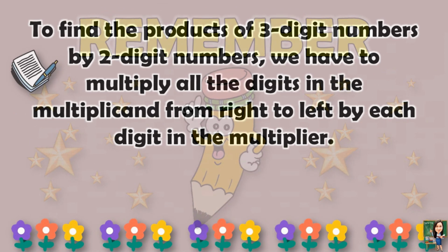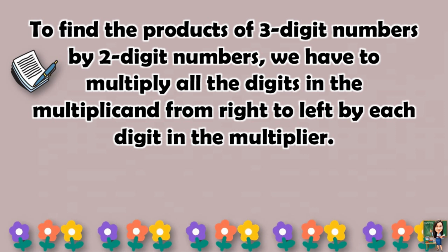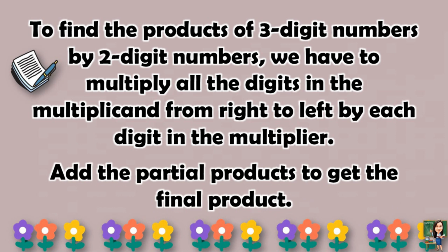Remember, to find the products of 3-digit numbers by 2-digit numbers, we have to multiply all the digits in the multiplicand from right to left by each digit in the multiplier. Then add the partial products to get the final product.